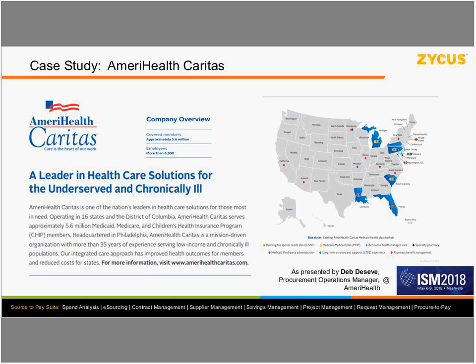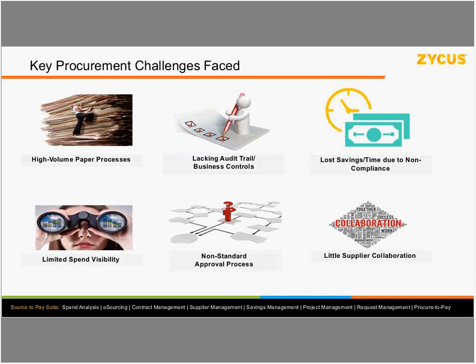Let me now move on to AmeriHealth Caritas, which is a much different company than obviously Curtiss-Wright. What we're talking about is a healthcare solutions provider, mainly within the Medicare, Medicaid sort of arena. They are national. They're across the country, providing a lot of different healthcare-related services into the income area.